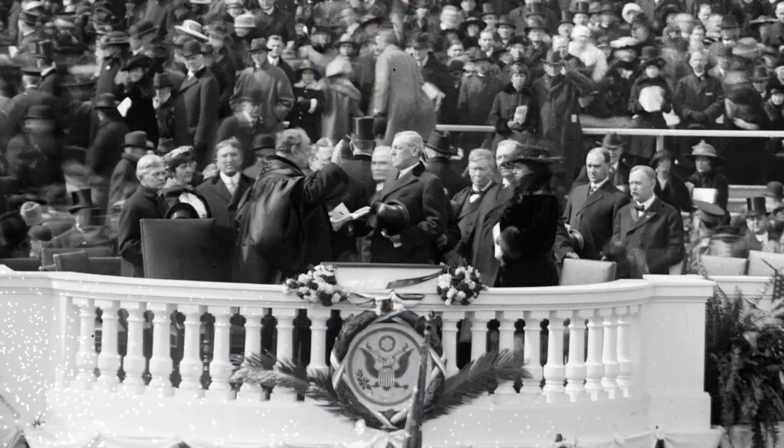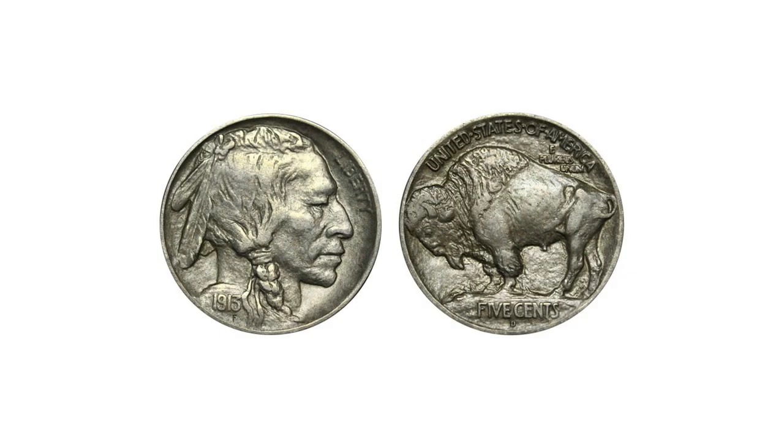All right, let's keep moving through the 20th century. Designed by James Earl Fraser, a well-known artist and sculptor, and he designed the classic Buffalo nickel. These were minted from 1913 to 1938, and they're another favorite of coin hunters as there are a few popular errors to look for, and we'll talk about errors later.